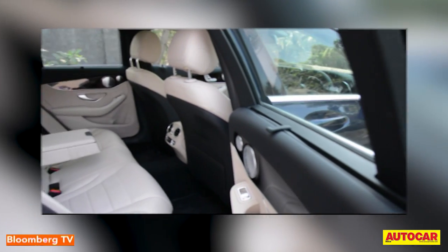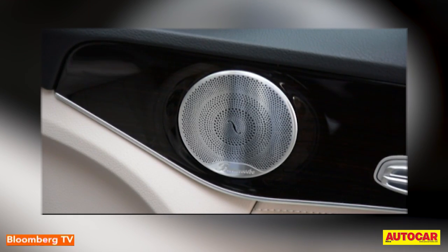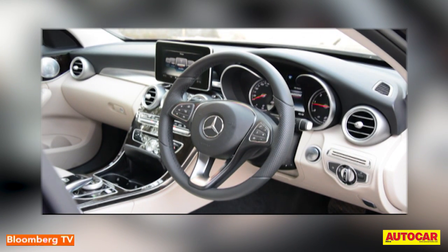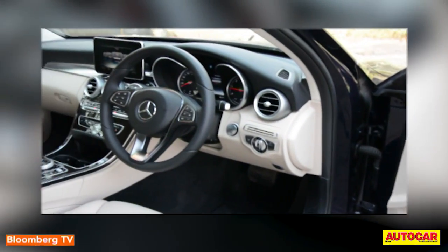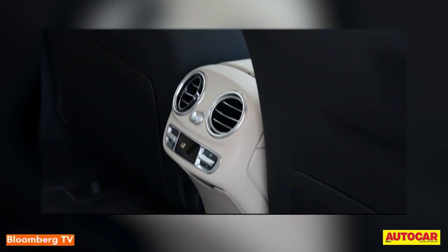You should know, however, that some equipment, like the 13-speaker Burmester Hi-Fi audio system, has been removed for the final India spec car. We also found the dials looked a bit ordinary in contrast to the rest of the interior. Nevertheless, this cabin will still wow you with its sense of occasion, and there's no shortage of that.